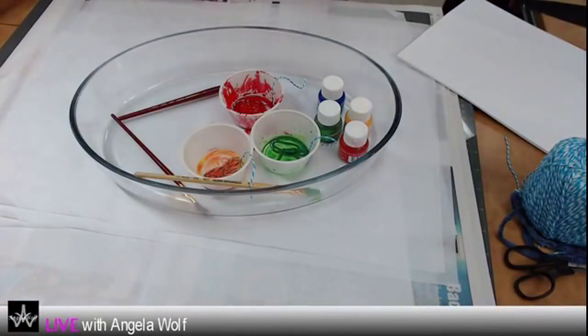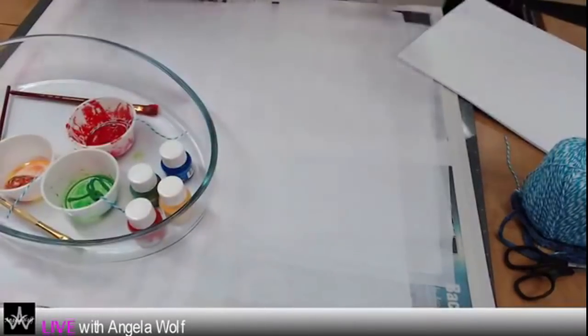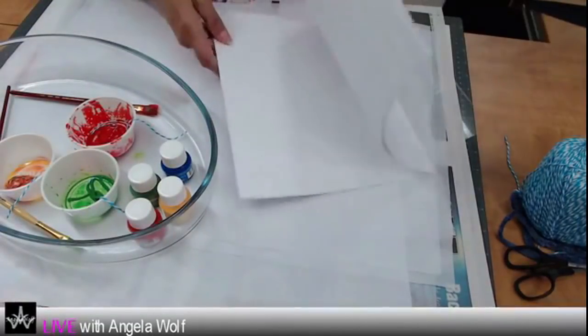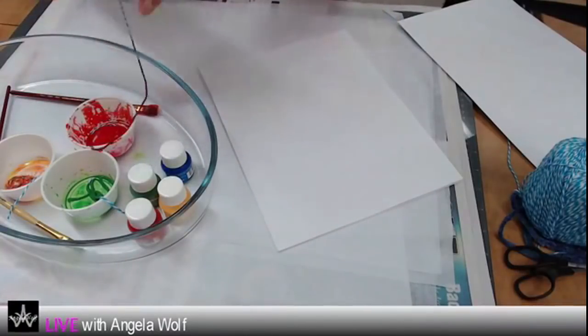And I'm watching everybody saying, oh. Okay. Move this over just a smidge. Put the papers. Now, don't miss this part. This is the most important part. I'm just going to use the red.